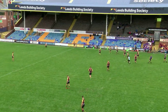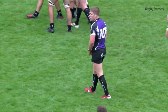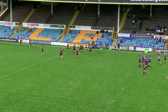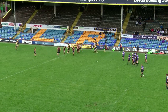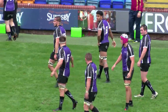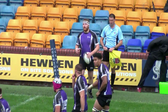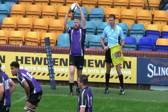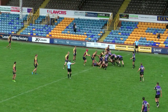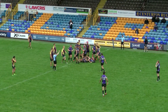Downfield, indeed it is, in towards the 22, pressure on the away team. And they're ringing the changes as well. They're back to their full quota of 15 on the away side. Leeds will probably finish this game with 14. But well taken by Teague. And the referee's got his arm up there. It's going to be a penalty as well.